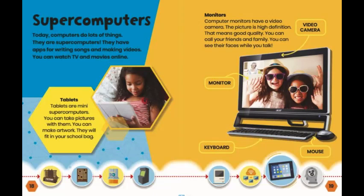Tablets. Tablets are mini supercomputers. You can take pictures with them. You can make artwork. They will fit in your school bag.